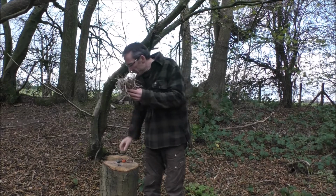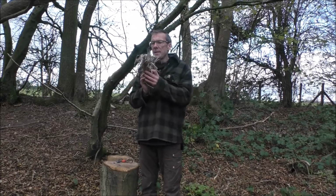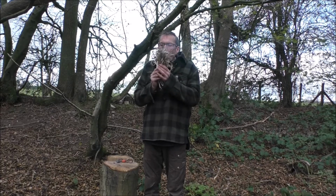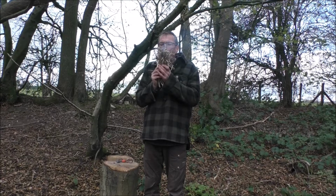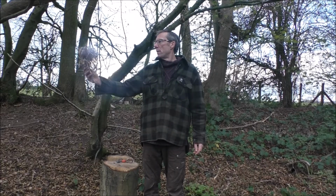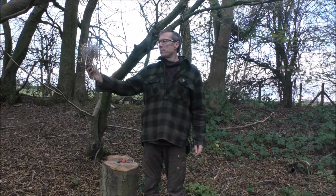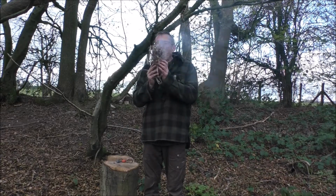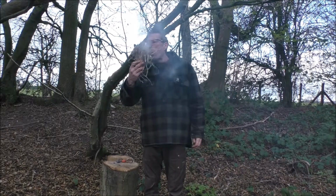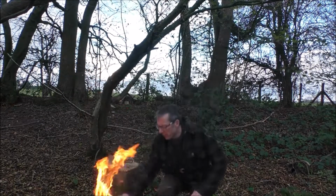I think there may have been a little residual moisture there, so fortunately I've got another bit of the birch polypore that I'm going to just add in. Yeah, definitely got an increase in the volume of smoke coming out of this now. And put that down.